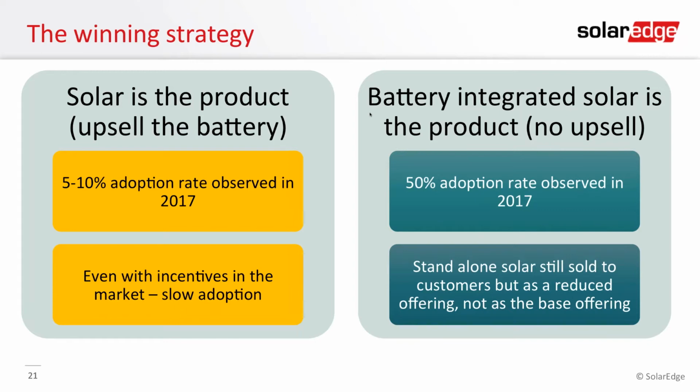So, right off the bat, you're probably thinking, I'm going to lose business. Isn't this more expensive? It's half of your systems that are going in like this. So you still have an option if the customer is extremely price sensitive to take the battery out and to go with a PV only. The difference between somebody getting 5% adoption rate and 50% adoption rate is what is the initial offering? Is the initial offering solar and then you come back later and say plus a battery, or is the initial offering solar plus battery and then you leave it up to the customer to take the battery out of the sale? So that's the difference in those two models.